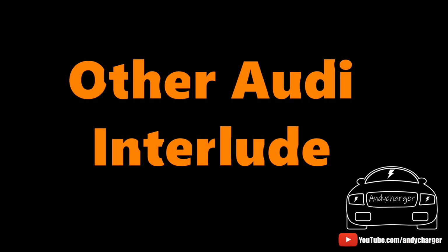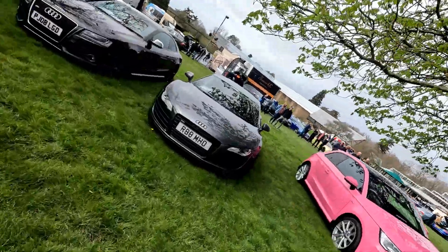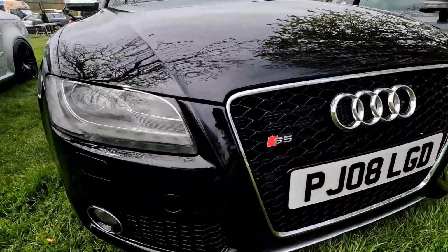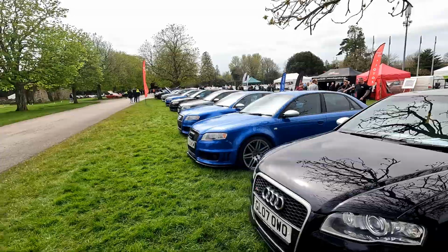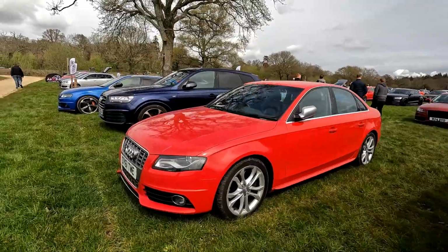Let's have another Audi interlude, and we'll start with this pink A1. Very interesting. Sitting next to that is one of many R8s on display. Wow, do they make a noise, and as Car Chris calls them, TT XLs. There was also a large collection of S5s, RS5s, S4s, RS4s, S3s. In fact, you name it, it was here.